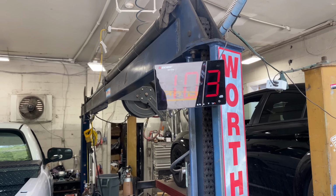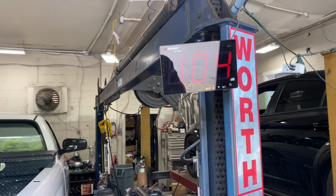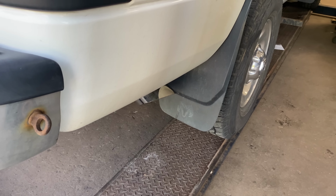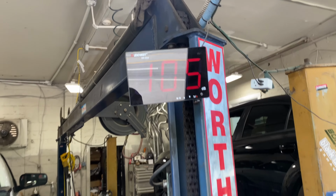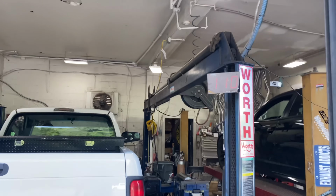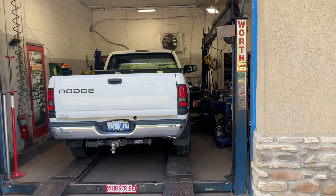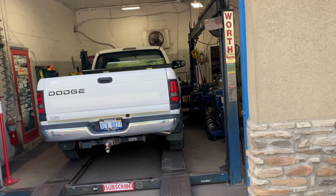Much better. Here's sound decibels. 160. So much better. And it's a 6-speed. Go ahead and back it out.